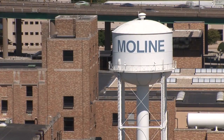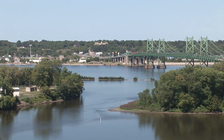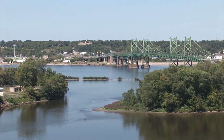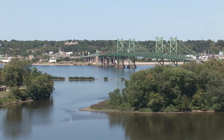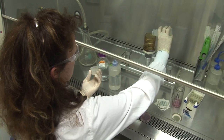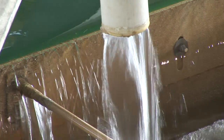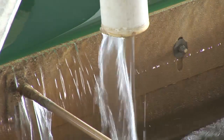The city of Moline has taken its water supply from the Mississippi River for well over 100 years, and the city has owned and operated its water supply system since 1883. During the early years of the public water supply, waterborne disease outbreaks such as those associated with typhoid were actually a common occurrence. As science and technology advanced and communities made investments in their public water supply systems, the threat of waterborne disease was slowly eradicated.